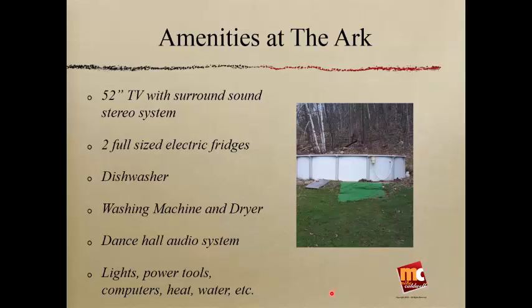So here are some of the amenities we have at the Ark, and I showed you this in one of the introduction videos. We've got a 52-inch high definition LED television with a complete surround sound stereo system. We've got 2 full-sized electric fridges, one upstairs for our personal use, and one downstairs for the bar to use during the weddings. We have a dishwasher.